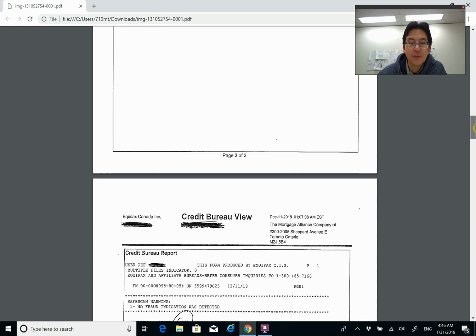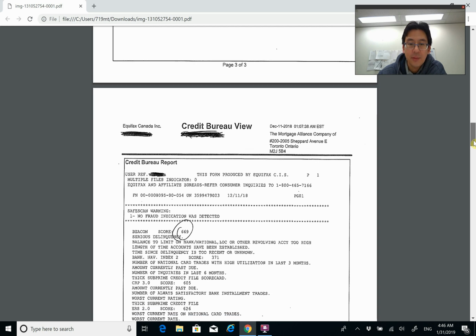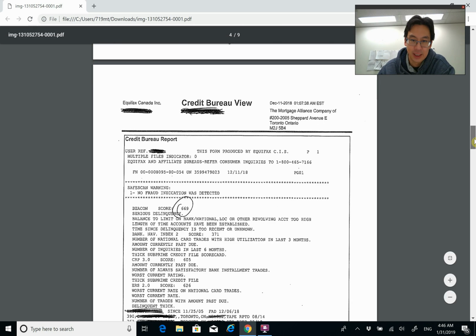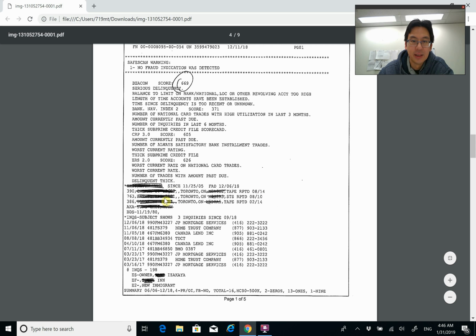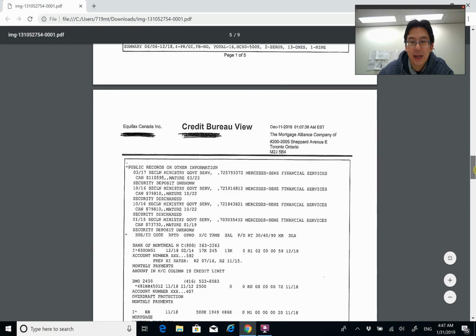Let's look at the next one. It's slightly not as good. 669 is still okay. A lot of A lenders, the big 5 banks, and B lenders, at 669 they have no problem accepting it. Again, the address, I'm going through it fast. As you can see, the balance is maxed out. This one usually goes to the limit. Account is too high, so that basically means maxed out. Let's see if it is the case.